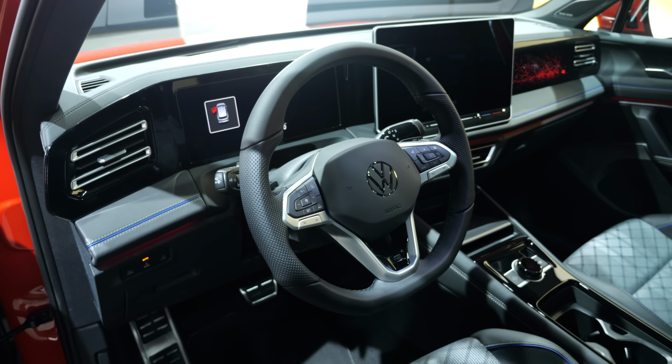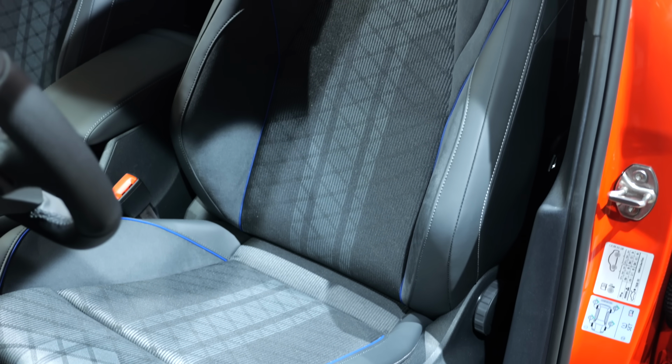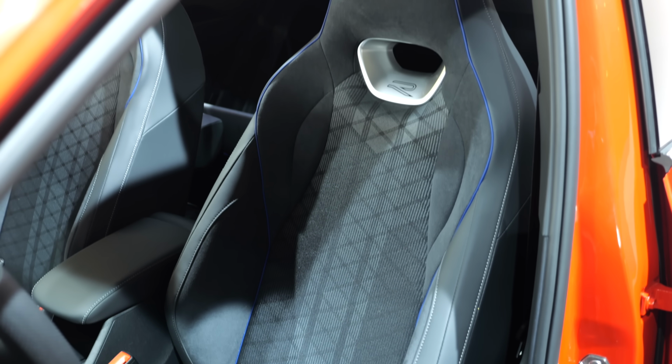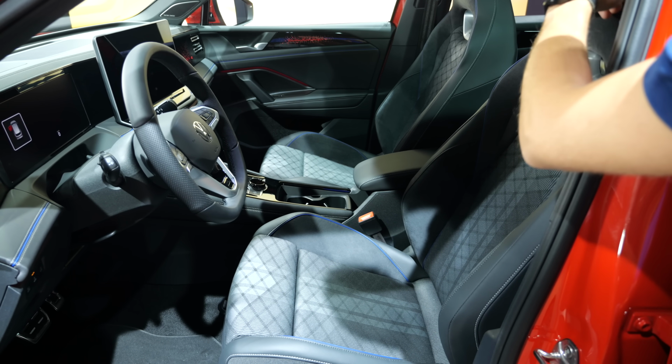So it's always worthwhile commenting that the manufacturers react to that. Here, the seats. These are the former true R seats that are now also available for the R-Line with integrated head restraint.